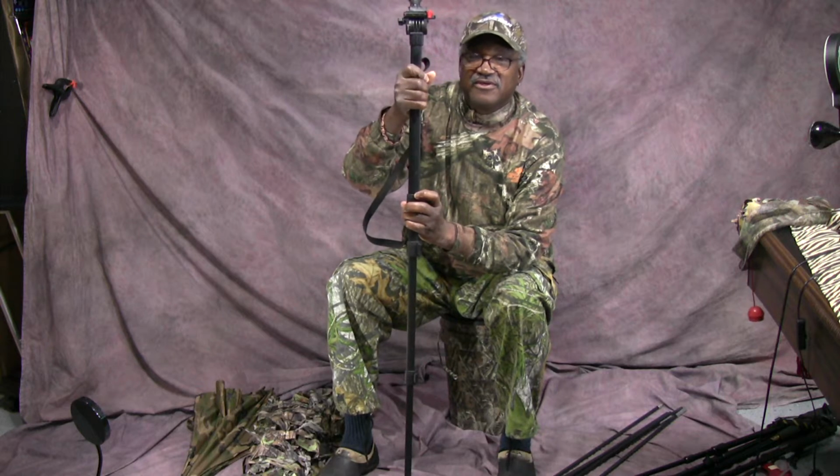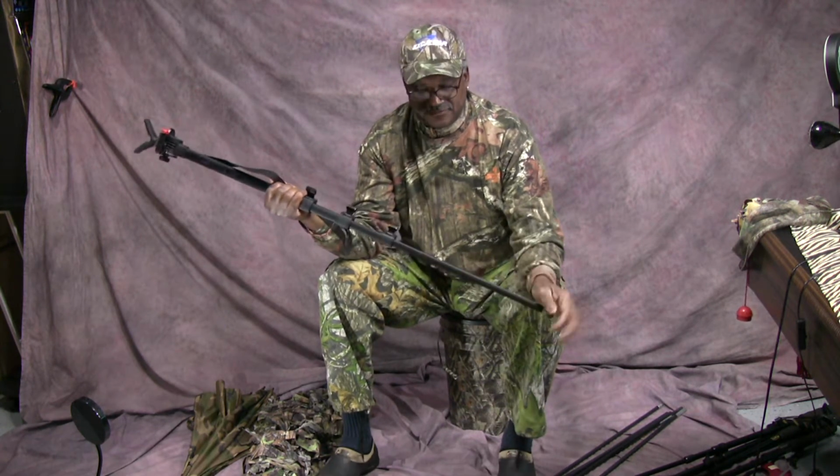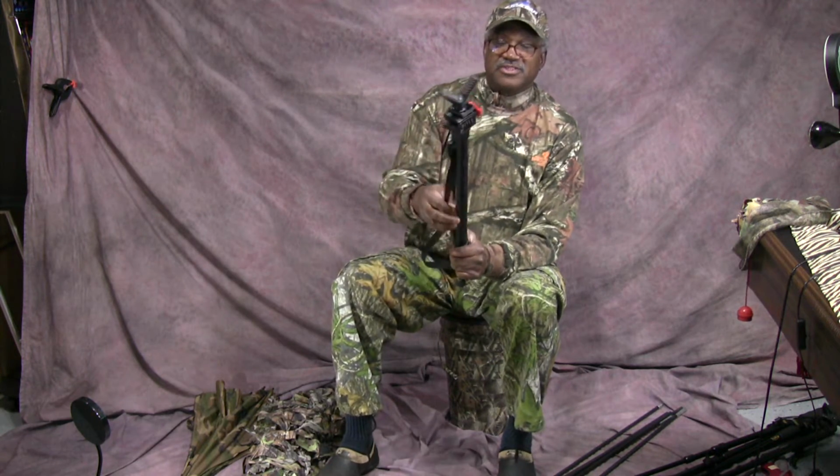I think they're in the hundreds, that you can push, and this will go up and down. As soon as you let go of that trigger, it locks on there, because you're going to get a lot more game with it, so it's going to be worth the money. Okay, but this is my favorite. And another thing, convenience too, it's so easy to carry.